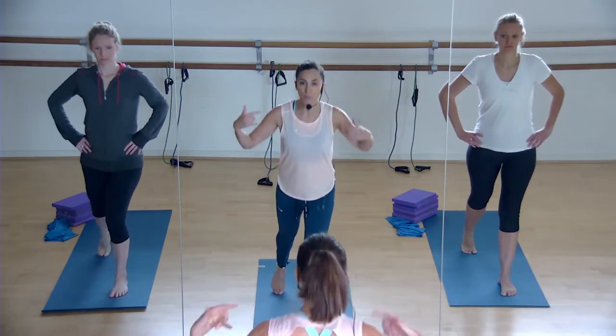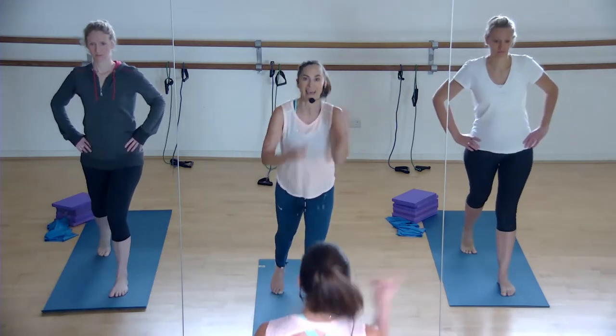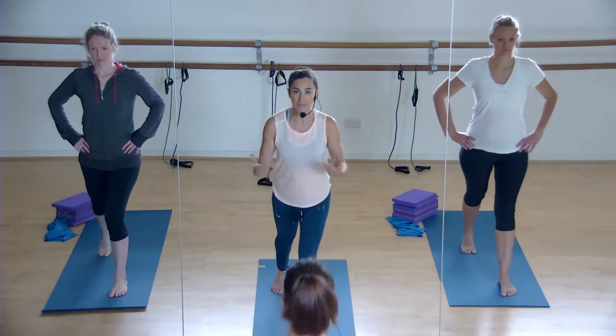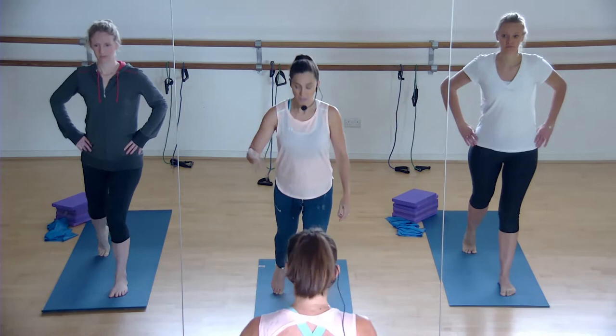So it's really important to keep these extremities moving and to keep length in those muscles so that everything can move. If your calves are feeling really tight, it's really important to try and do stretches on them and get them moving as much as you can.